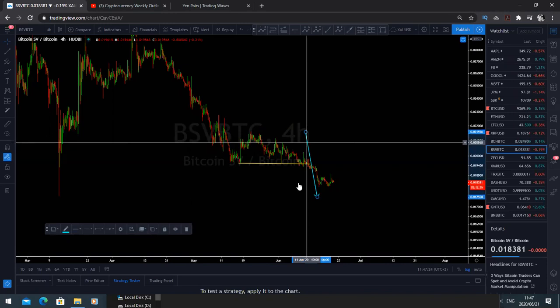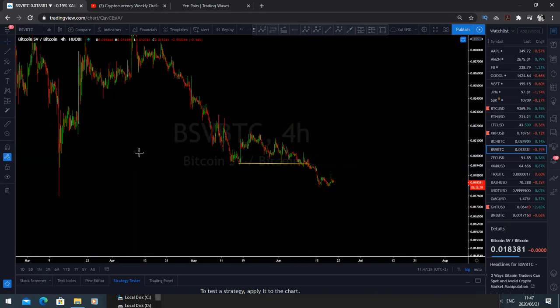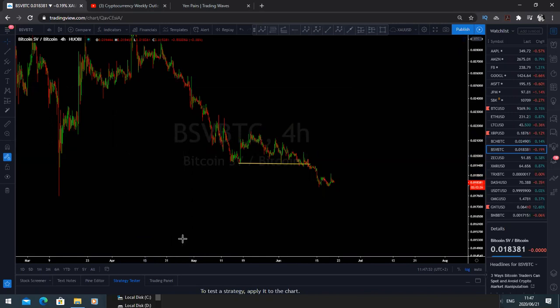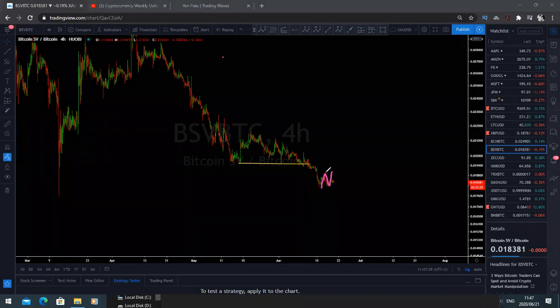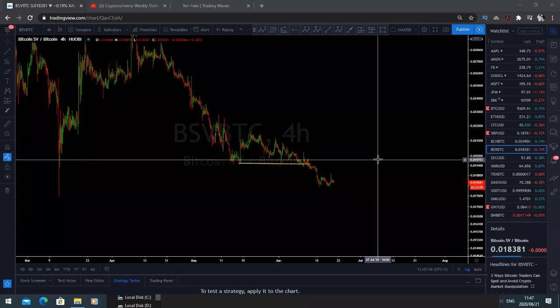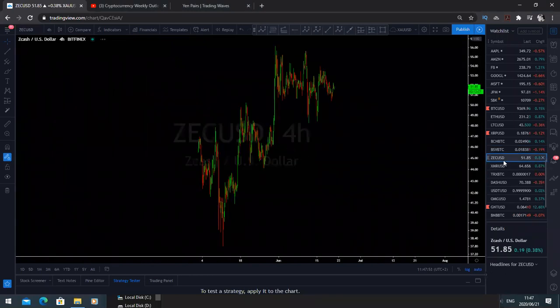So Bitcoin SV, just get this one off here. I don't know why that one has popped up there. Okay, so Bitcoin SV, we're looking for this to continue lower on the 4-hour. Still going to continue lower, possibly come retest this low here. So don't get too excited with the downside on the cryptocurrencies. I'm not expecting an overall reversal, just a pullback.